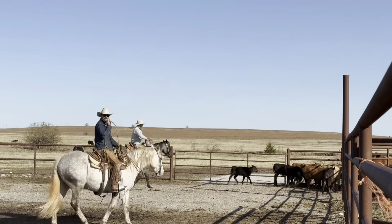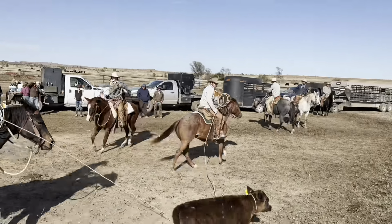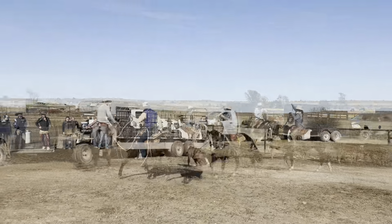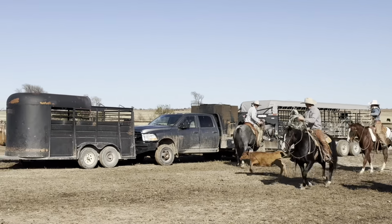So it's a little more gentle approach, a little bit slower, and this is how we get the calves worked. But wow, look at that shot. That's Zach, and he did a great job on the heels.